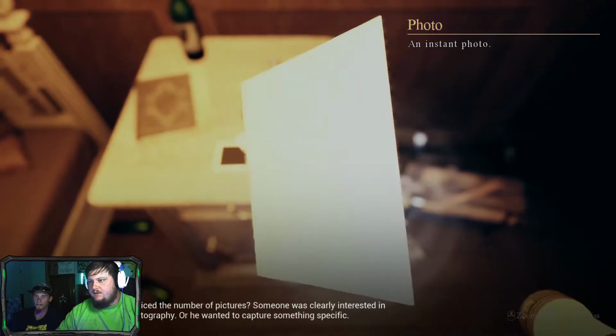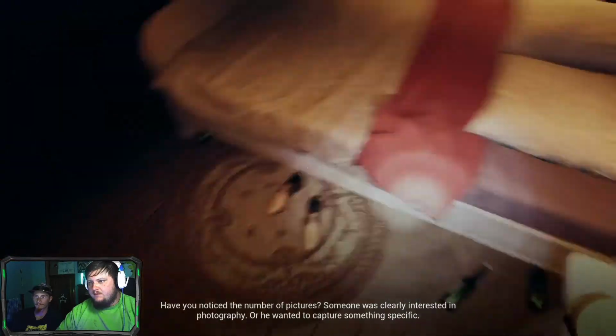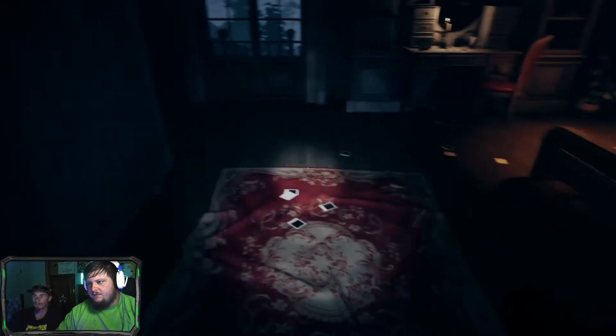Have you noticed the number of pictures? Someone was clearly interested in photography. Or he wanted to capture something specific. You're right, because there are a lot of photos on the floor. A lot of them.